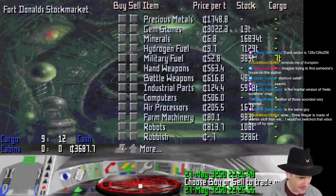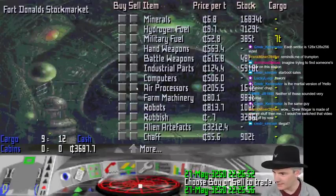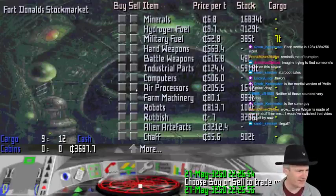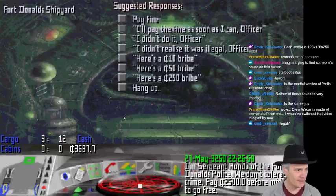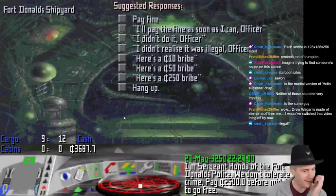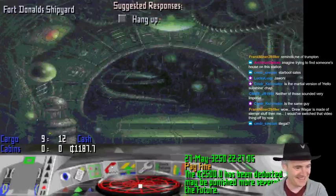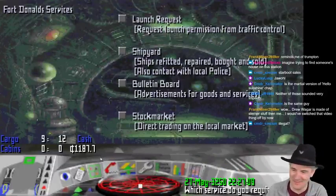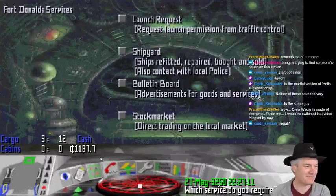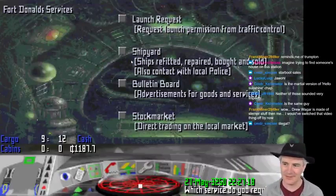I can buy. Normally there's an option to sell or buy. Maybe it's illegal here. I don't know, is it illegal here? I didn't get a warning about it. Shipyard, contact police. Oh no, it's fine. Okay, they don't allow it here. Oops. Oh dear. Oops. I'm running out of cash, actually. I've got to be a bit careful. Not very good play style. Yeah, these military drives are a real pain, actually, to be honest. They are a bit of a nuisance.